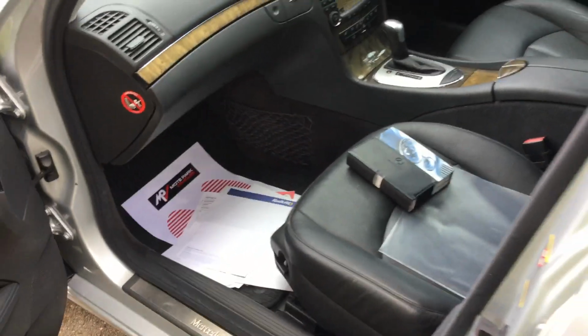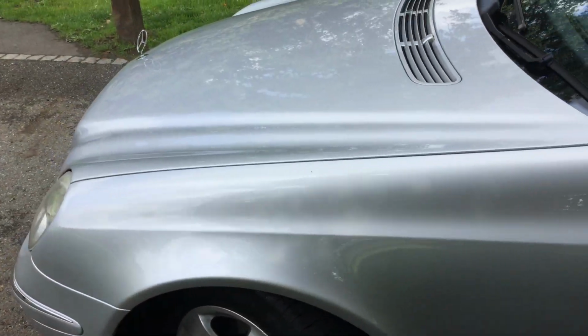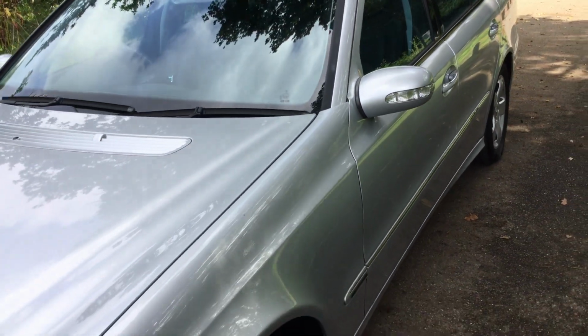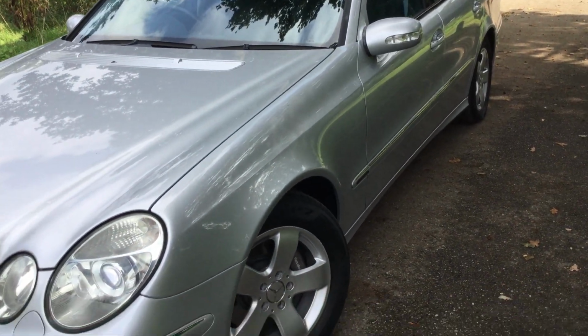Now these cars are normally serviced every 2 years or 18,000 miles. Now the indicator on the car says it doesn't need a service for another 6,500 miles, but it doesn't give us a time. If it did pop up saying that it needed a service within the next 30 days or so, we will get that done for you anyway.